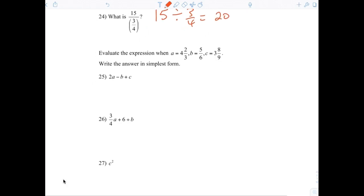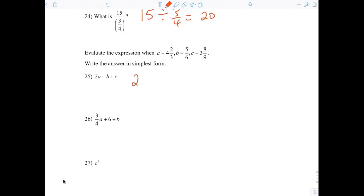All right, here we go. Now for 25, we have 2 times 4 2/3 minus 5/6 plus 3 8/9. Type that in. Someone tell me. Go. 12 and 7 over 18. Feels good, doesn't it? 12 and 7 over 18.